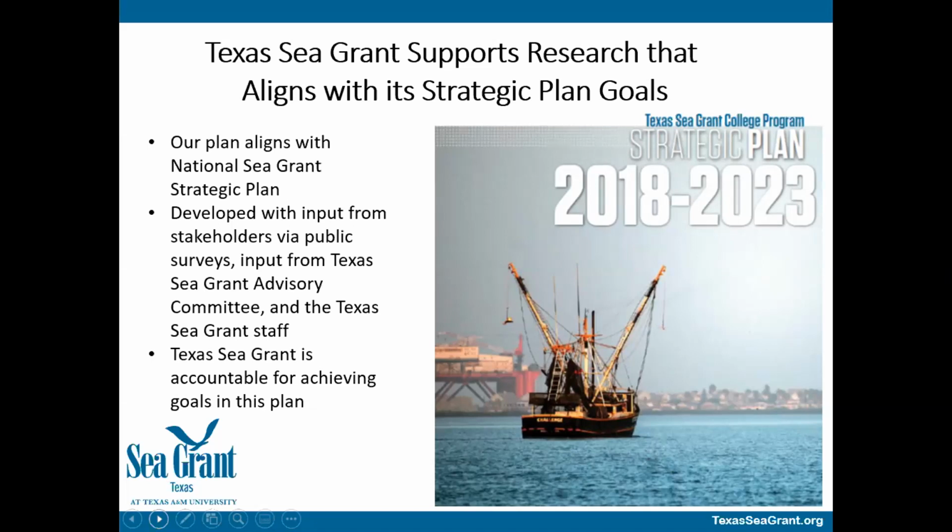Our strategic plan guides all of our spending and guides all of our programming. And we are accountable every year to NOAA to achieve the goals that we lay out in our strategic plan. So this is very important to us because in our evaluation, we have to do well in order to continue to receive money. And so we, every 4 years, develop our strategic plan goals in association with NOAA's National Sea Grant Office and with input from stakeholders such as industry, state agencies, academic entities, public coastal community, and we do that through surveys.